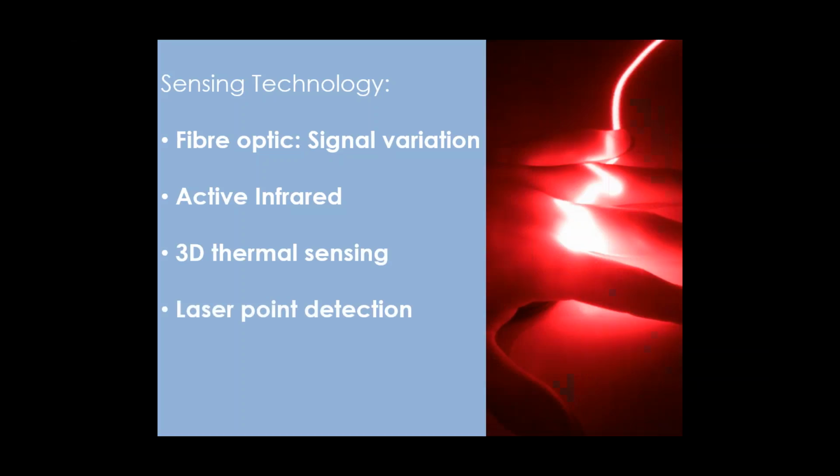Also, the other technology we use is laser point detection. This uses time-of-flight technology to give you a precise location of where an intrusion has occurred or where there's been an object move. Laser detection is now becoming more and more popular because of this point detection, where you can say specifically exactly where there is. So it's a key technology that we're using extensively and building upon.